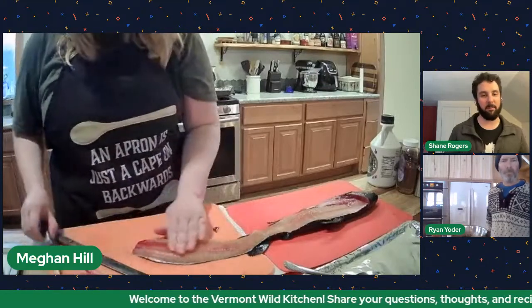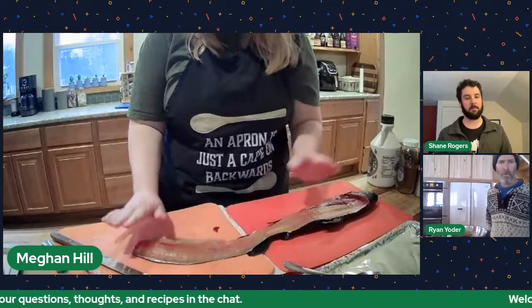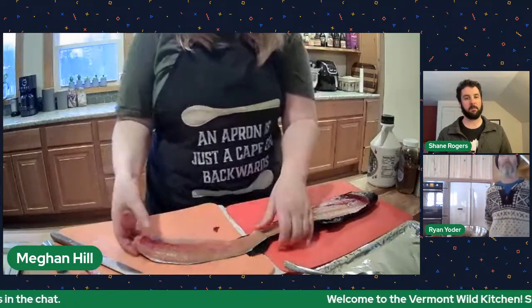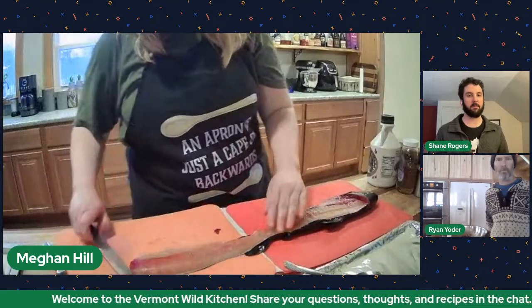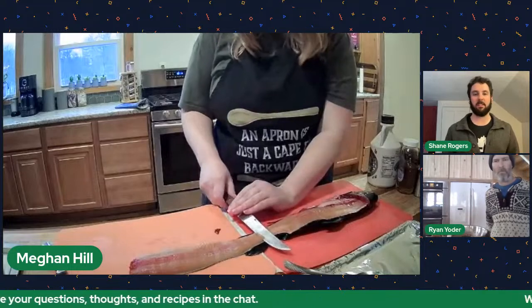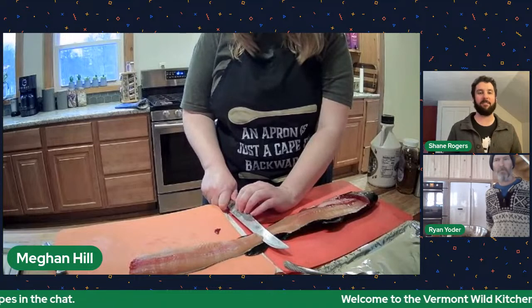I love it. Now, there's another row of bones right along in this part of the fish, and they're very, very skinny. So you could theoretically leave those on to cook it and just pull them out when you're eating. My family tends not to like bones in their food, so I'm going to cut all of them out also. Perfect. And I think you can tell, you learned this skill earlier today, and you're already feeling pretty confident in it.